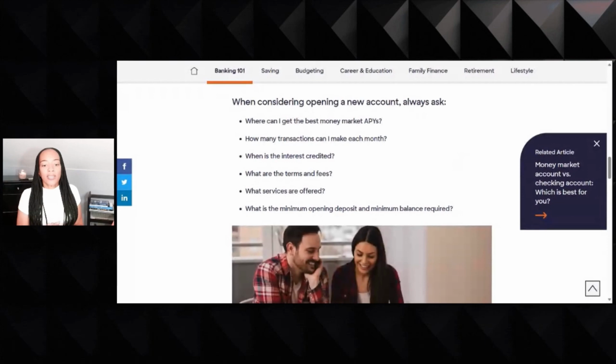All of the APY percentages are subject to change, but with the current state of the economy, they have continually gone up over the last few years. So whether you choose Discover or Wealthfront or Ally, just want to continue to bring this to your attention. I do think it's a good idea to have cash on hand for, of course, your everyday expenses, as well as the unexpected expenses, to have an emergency fund accessible to you.